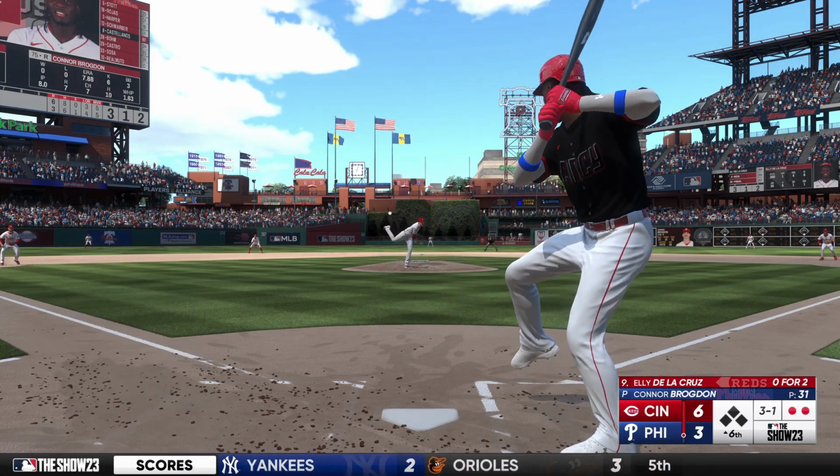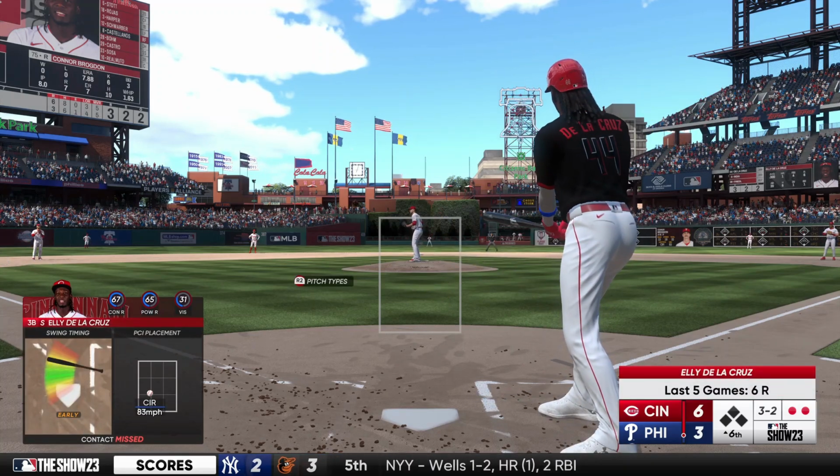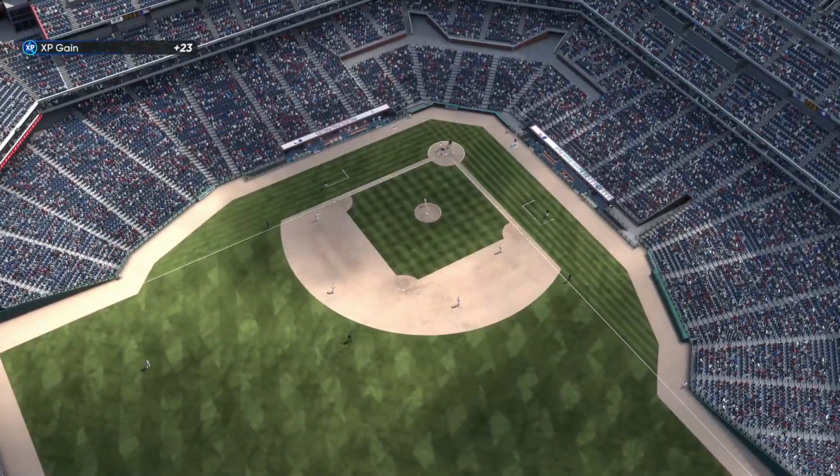Righty delivers. And a big swing and a miss. That's a really big swing right there. He's got to remember, with this speed, a walk or a single can turn into extra bases. And down on strikes. And good.